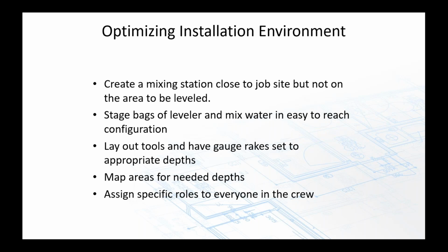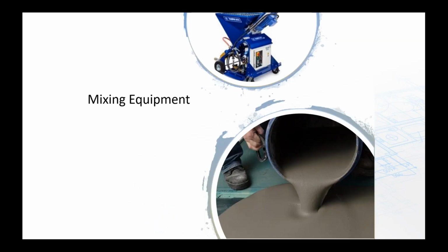Mark it on the subfloor so that you can see, and have your gauge rakes already set to those depths, and then make sure everybody knows their role. Where you get into trouble with these products is if you start trying to work out your plan once you've got it mixed out and you're standing there with a bucket full of leveling. So just plan ahead and it'll go great.